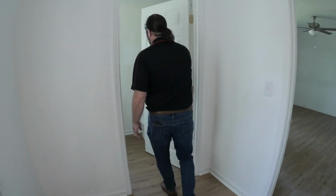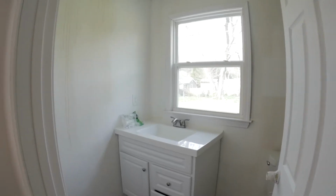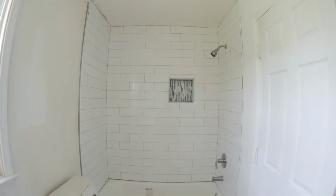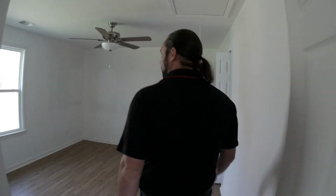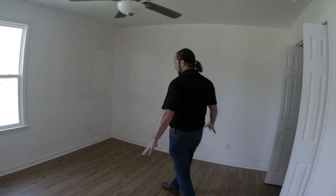This bathroom was added onto it right here. This was part of the second bedroom originally, so we've got a full bath. And then here is our third bedroom. And this used to be the walk-in closet, part of the laundry right here. So we basically changed all the walls on the inside.